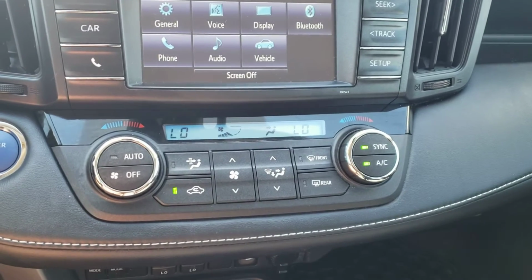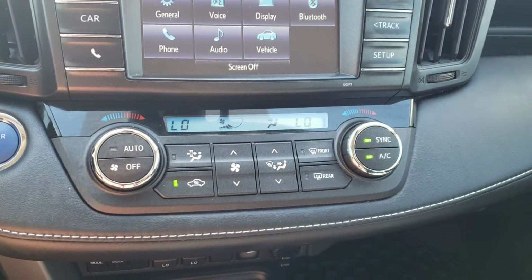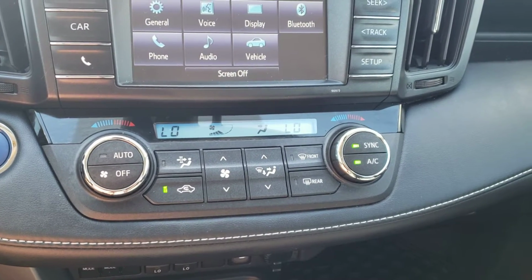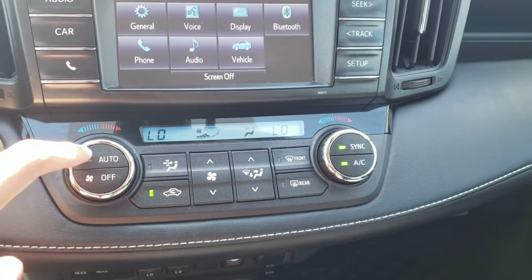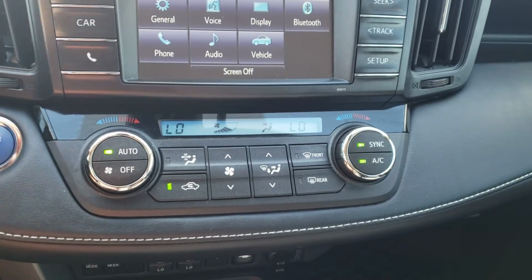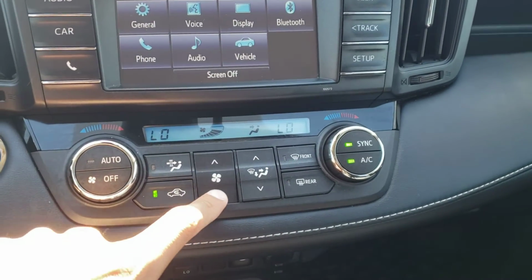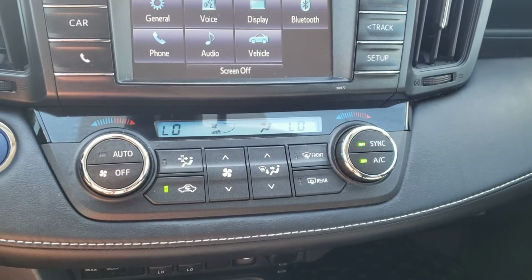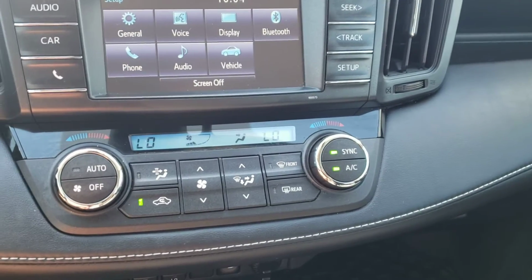Below that, you'll find the climate controls, and this is a dual zone climate control vehicle, so you can adjust the temperature independently for the driver and the passenger. And it's also an auto system, so if you hit the auto button there, you'll let the vehicle adjust the fan speed and heat to get it to your desired temperature. As you can see, this vehicle is equipped with air conditioning, which is very important on hot summer days like today.